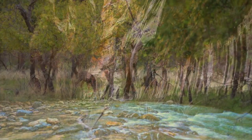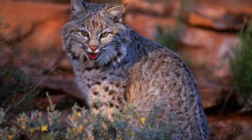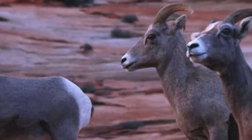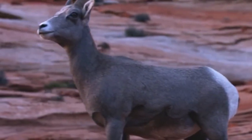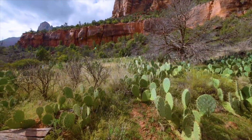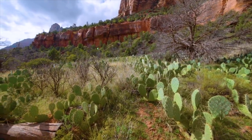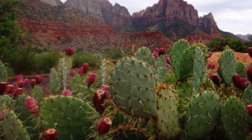Zion National Park has many different animals such as pronghorn, bobcats, and mule deer. They also have many different plants such as cacti, desert succulents, wildflowers, and ferns.